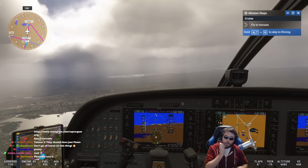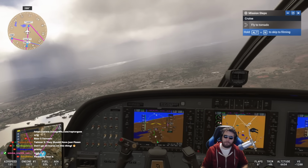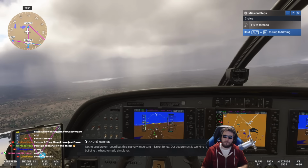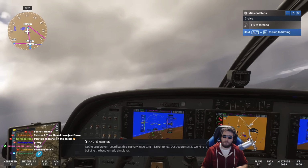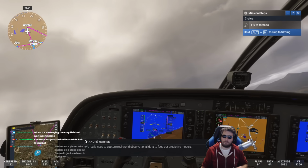Got so eager on the runways. It's like they yap so much sometimes at those runways. Not to be a broken record, but this is a very important mission for us. Our department is working hard on building the best tornado simulator. We really need to capture real-world observational data to feed our predictive models.